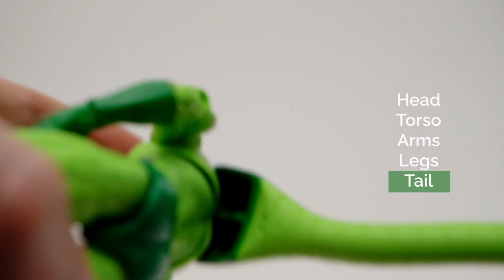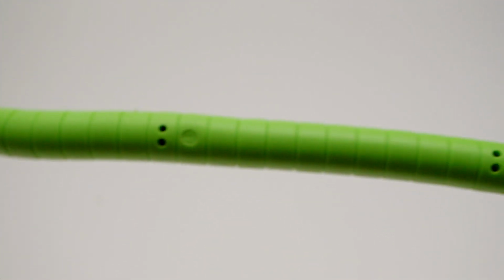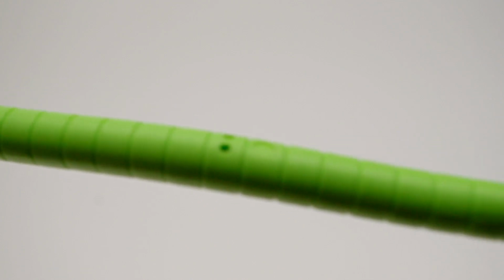There is a bend point at the base of the tail, just be careful not to rip it off his back. Those two holes continue down the tail as an indication on where to bend.